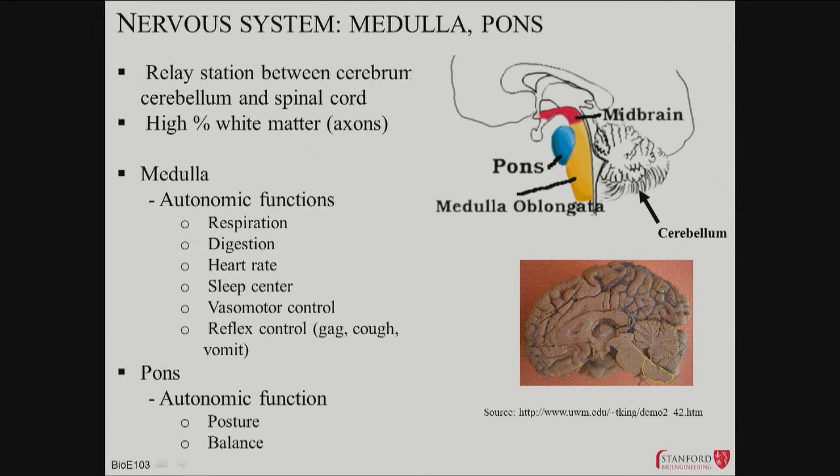These regulate very primitive, very important functions: respiration, digestion, heart rate, sleep, vasomotor control, that means blood pressure and blood vessels, and reflexes. And then as you get to the pons, that gets to slightly higher level things, posture and balance. You can't live without these. If there are tumors that arise in the pons, they cannot be surgically removed because any attempt to carry out surgery in the pons will essentially shut down fundamental processes that are required.